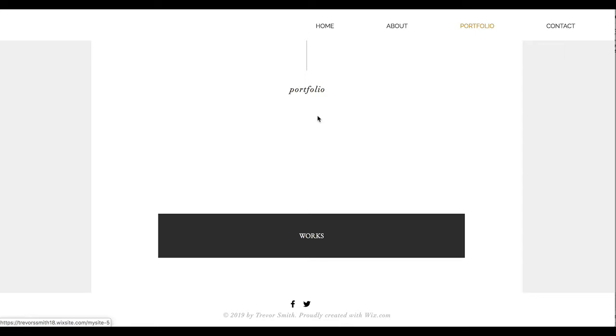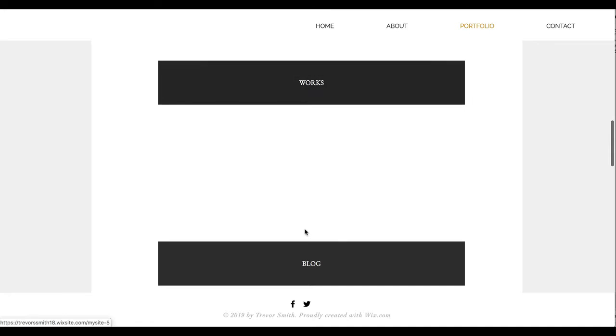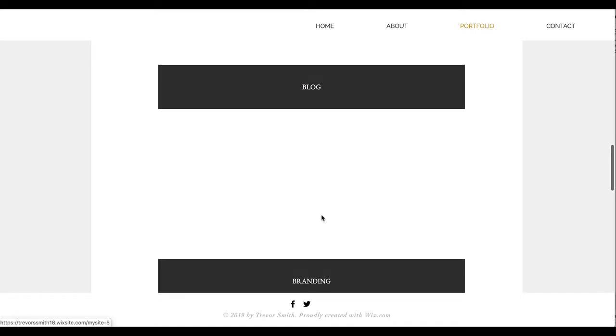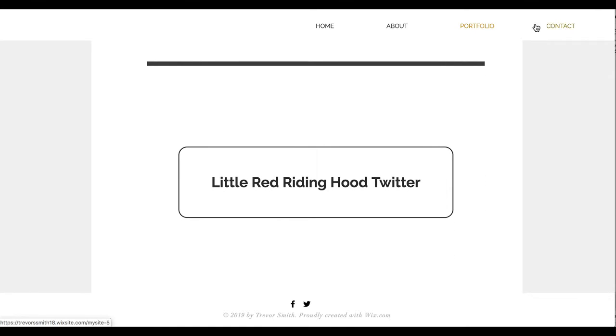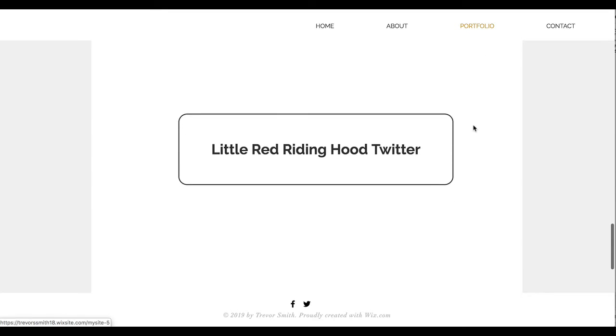Way too much space. This all the way to here is not really useful. This is clean, but yeah, I think we're going to need your blog and branding and so forth and photography somewhere further up. This is just too much scrolling, okay? So I think I've beaten that horse.